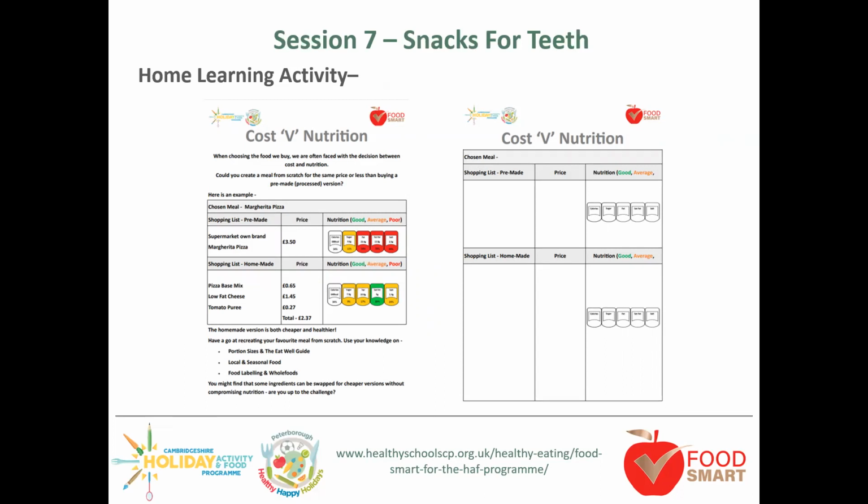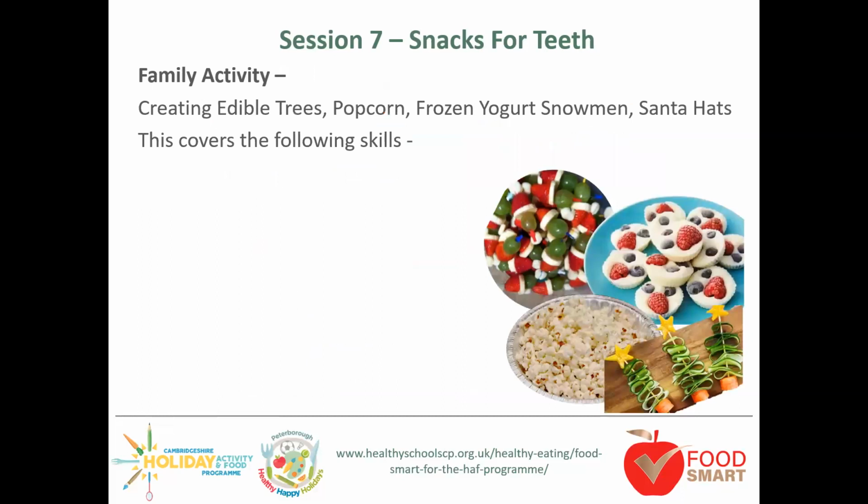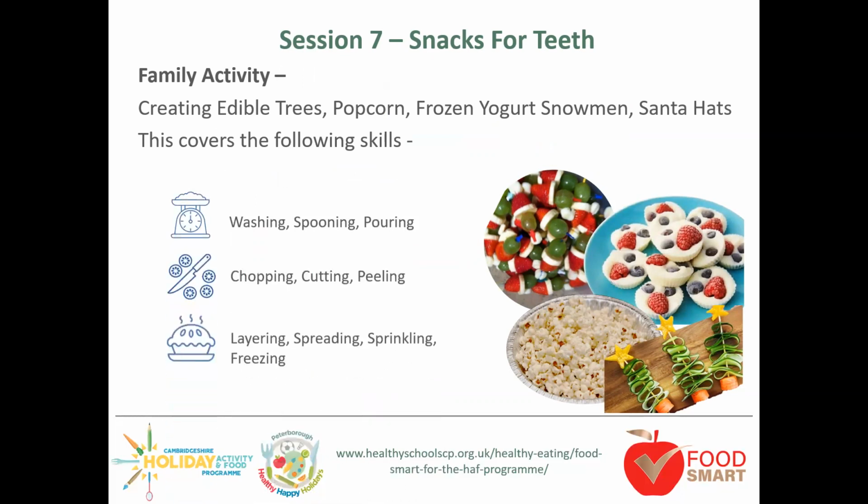So this is about looking at that cost versus nutrition, what's good for our teeth and what's not, and how we can look at the difference between the two as to what is cost effective, but even more important, what is most nutritional. So looking at a meal and the pre-made version compared to the homemade version. And our cooking activity with families looks at things like edible trees, popcorn, frozen yogurt snowmen, and Santa hats. These are all lovely activities if you're running HAF over the winter and festive season.